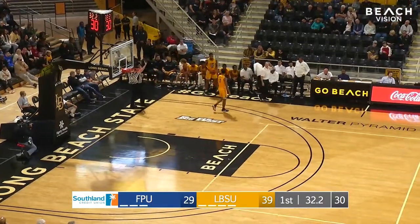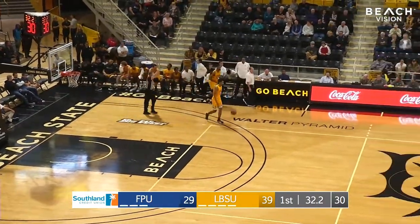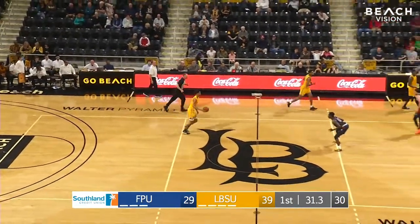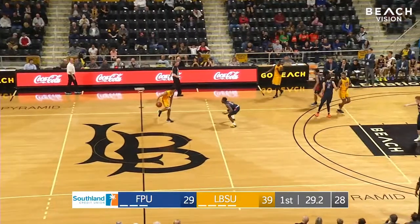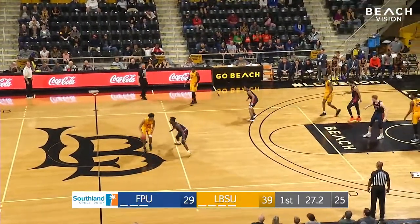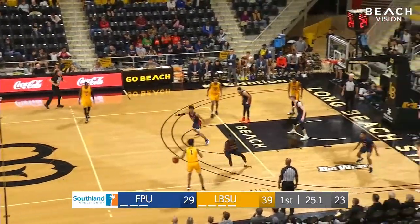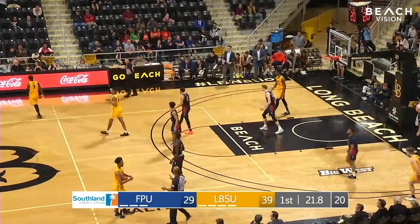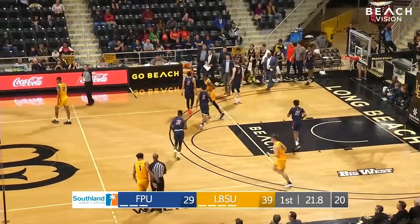2 second differential between the shot clock and the game clock. The Beach will try to run as much clock. Carter lets it roll for a moment and picks it up in the backcourt. And we'll see if Long Beach State gets the final shot or not. Here's Carter on the far side dribbling. And a timeout taken by Long Beach State. 20 on the shot clock.